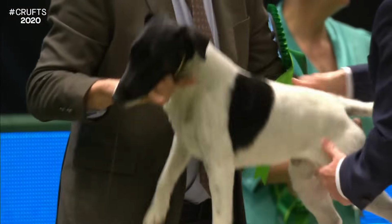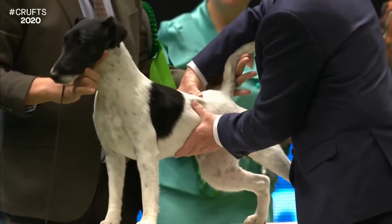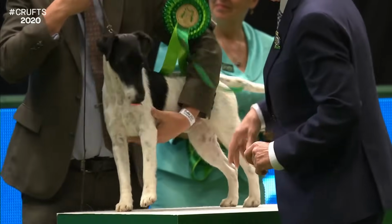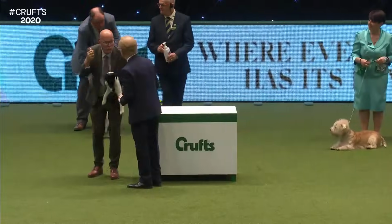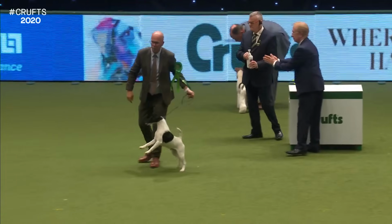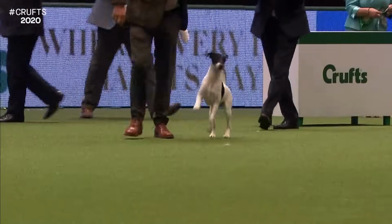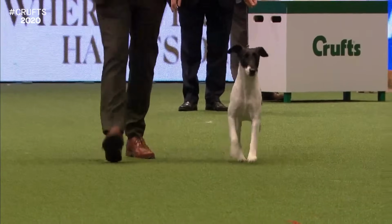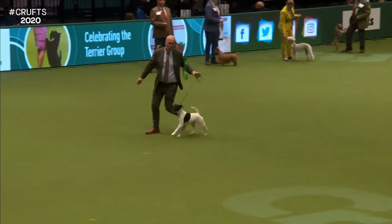The Smooth was the first variety to be officially recognised. It's believed to have Old English White Terrier, Bull Terrier and Beagle in its ancestry. Approved in the following year in 1876. The breed club was formed. They have a classic outline of this short back, long neck and this long head, which should be strong with a powerful underjaw to equip it to do its job.